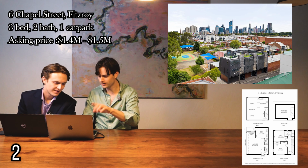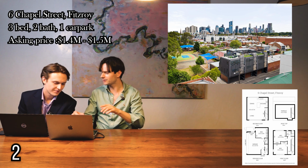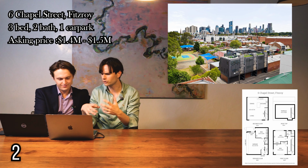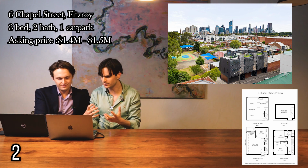There we go. Smith Street, Brunswick Street. No mistake, easy mistake to make. Yep. But it's also near school, like it's down a little alleyway. I think there's a lot to love about it, and it's got a really cute personality feel.